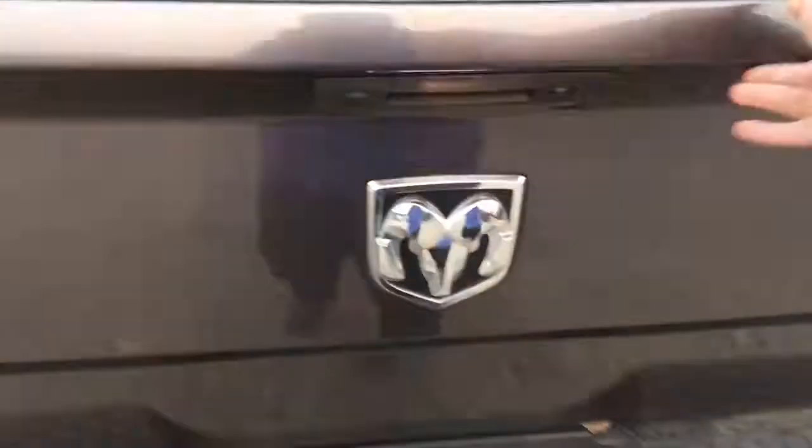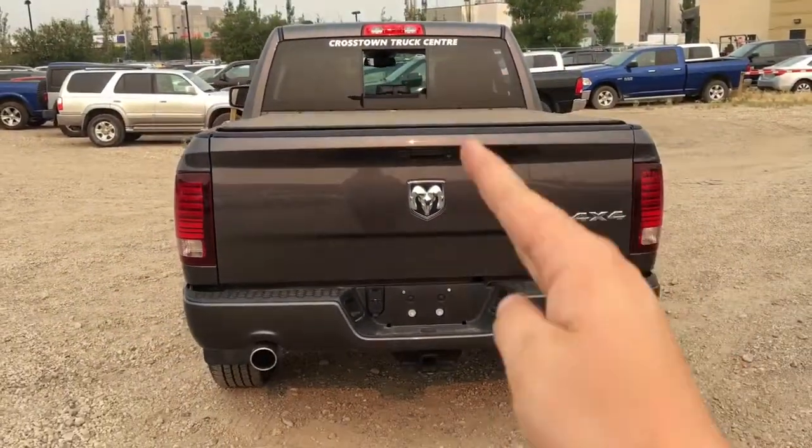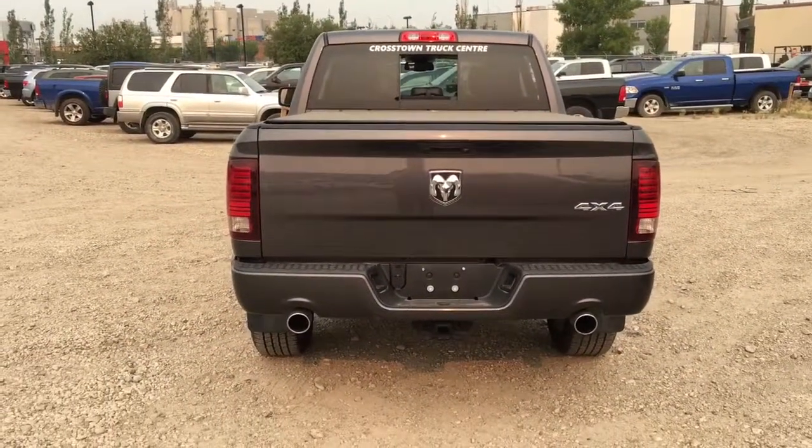And this is a locking tailgate. Press the lock button on the key fob. All four doors will lock, including this tailgate.